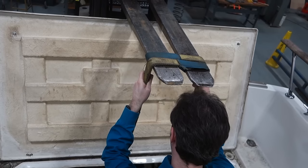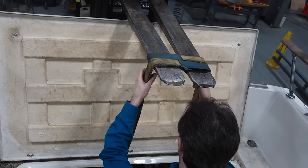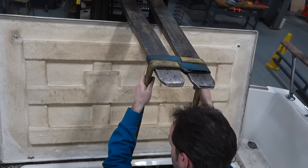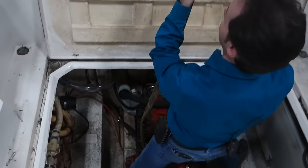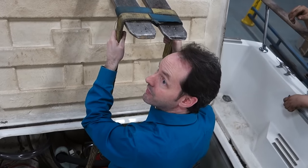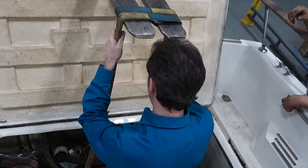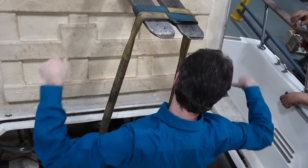Alternatively, we can get in another foot if we take the whole swim platform off the back of the boat. And that's just a handful of bolts. It has the advantage that if we take the swim platform off the back of the boat, we can fix the damn thing. I'd say do that. What do you think, Ben? Probably the safest way.